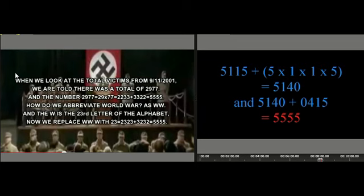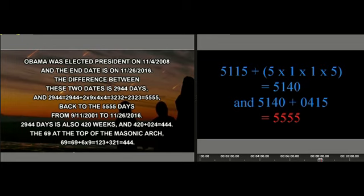How do we abbreviate World War? As WW. And the W is the 23rd letter of the alphabet. Now we replace the WW with 23. So 2323, representing the WW, plus its mirror, 3232, equals 5555. And there's plenty of other Saturn numbers, like I said, but I'm not going to get into that here. We're just covering what was in the I Pet Goat 2 movie and how it is a war movie. And let's see if we do one more slide, just by way of example.